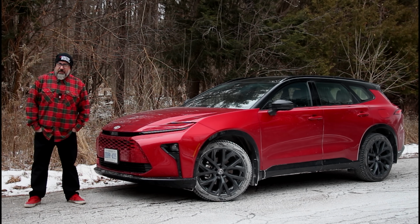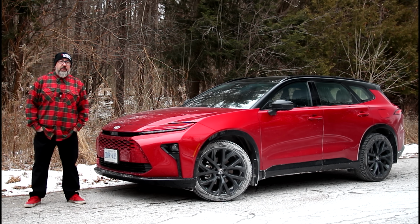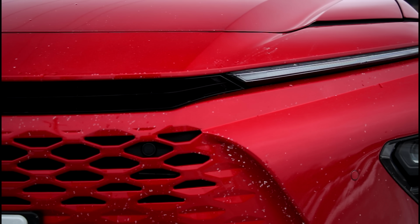How do you spec yours? Well, that's an easy question to answer. Thankfully, what you are looking at is a Crown Signia Limited in finish line red with the black roof and black leather interior. Base price in the US is $47,990. As tested, this is $50,280 US.